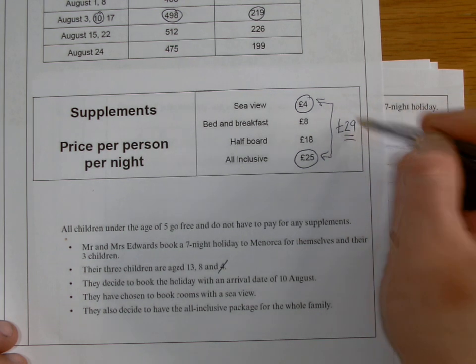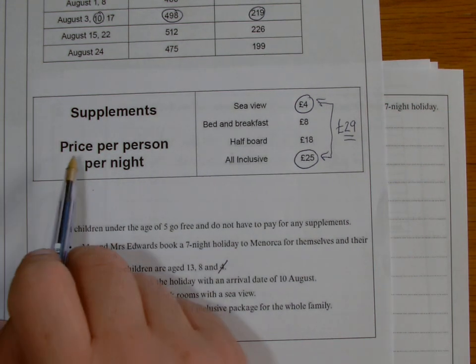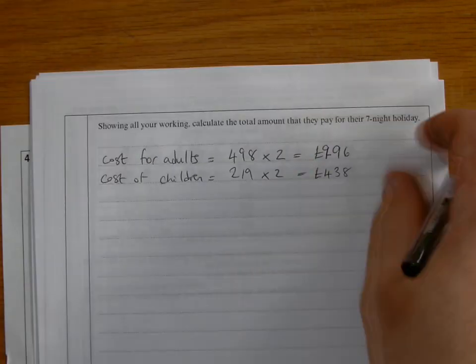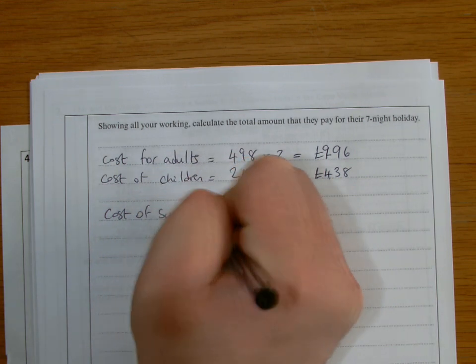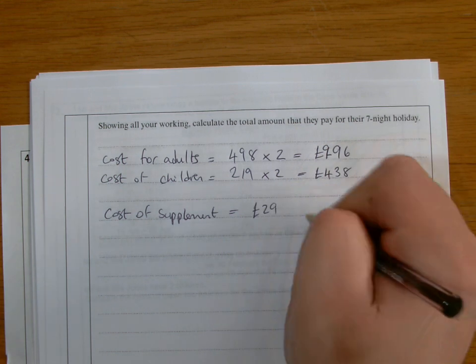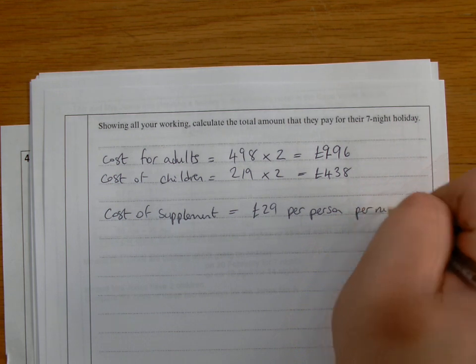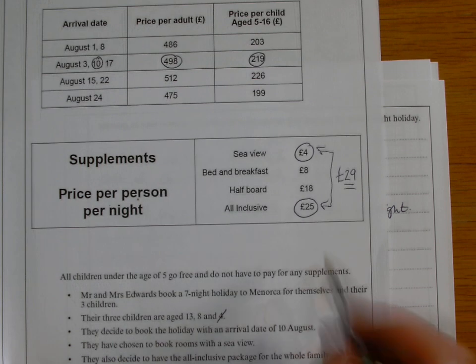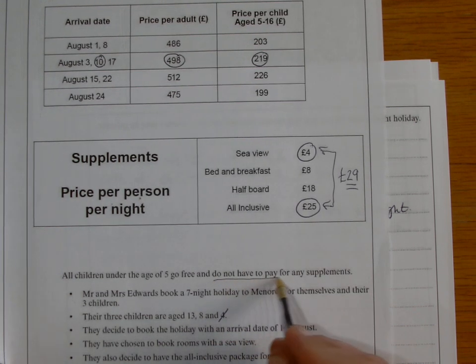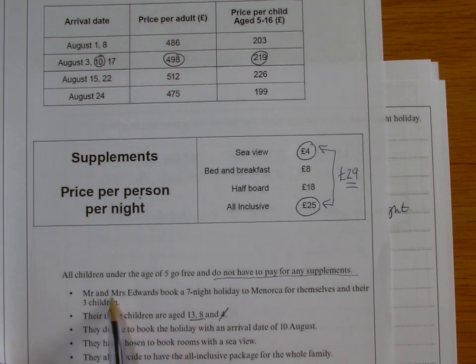So we could do all this in one go in terms of the total cost of the supplements. But you must remember, this is the price per person per night. So when I say here cost of supplements, it's £29, but that really needs to have written next to it, per person, per night. Now, if it's per person, we can multiply this to see what it'll be for the whole family. But please remember that the children under 5 don't have to pay for the supplements. So it's actually only going to be 2 children here and the 2 adults.